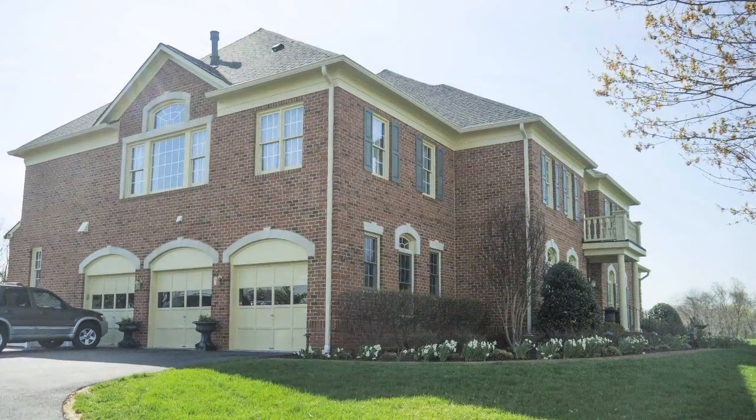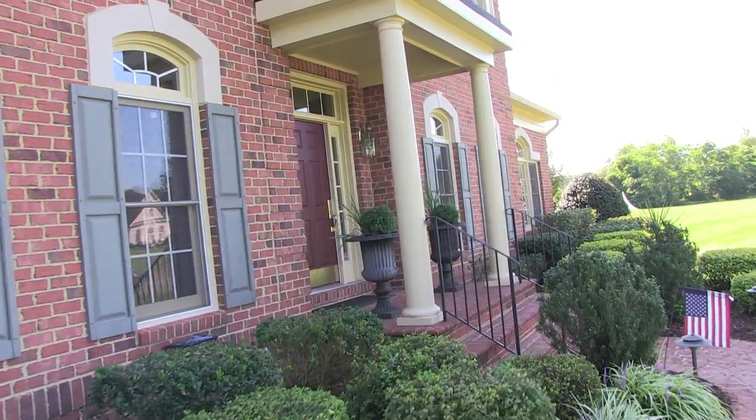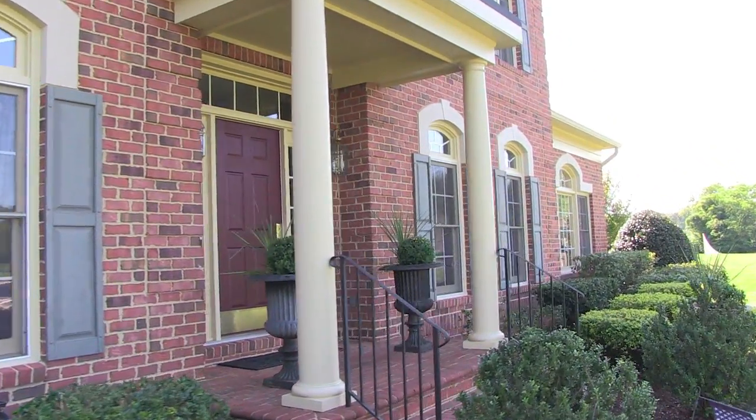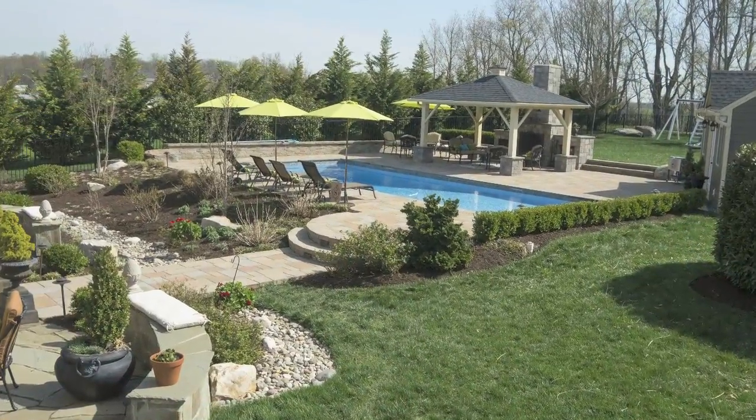Found in perhaps the best location in all of Loudoun County, the home is just minutes away from the Dulles Greenway, historic downtown Leesburg, and Dulles International Airport.